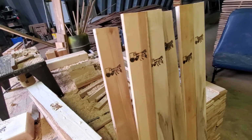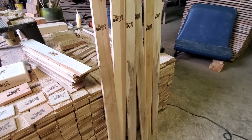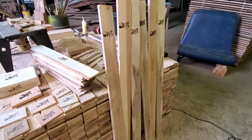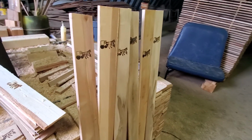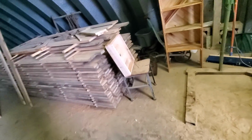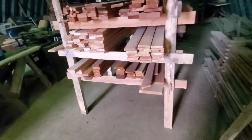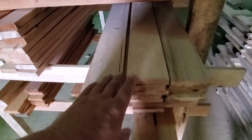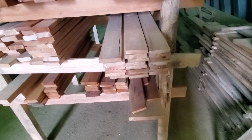I got the time, I got the tools, I got the space. I ought to just make 6 shelves. Wow, that gobbled up some wood. 6 shelves. And also I've got, this is 1 out of 4 uprights. Each shelf has 4 uprights, 2 to a side, you see. And all of this here, right here, this is all plain 4 sides, and that's all the same dimension.